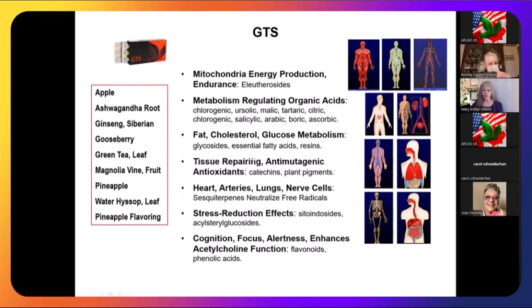So the GTS also has the glycosides, the essential fatty acids, and all these wonderful resins that help the body regulate its fat, cholesterol, and sugar metabolism. Tissue repairing, anti-mutagenic antioxidants are the catechins and all the different plant pigments. And of course, the drops contain a lot of plant pigments, not only in the plant materials in the drops, but also in the natural colorants. Okay, so the plant pigments are very important for health as well.